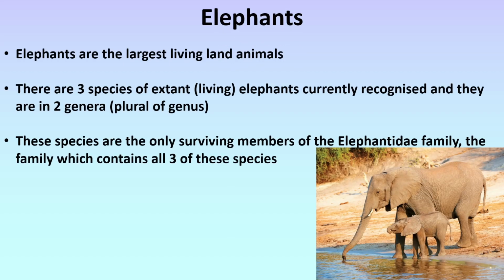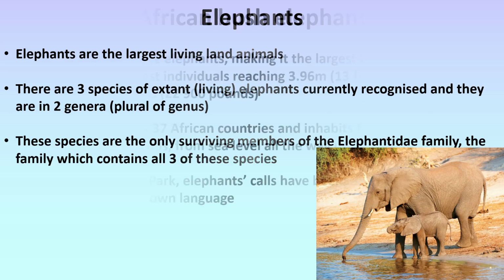Today we're going to be talking about elephants. Let's go. So elephants are the largest living land animals. There are 3 species of extant, that means living, elephants currently recognized, and they are in 2 genera. Genera is the plural of genus. These species are the only surviving members of the Elephantidae family, the family which contains all 3 of the species.